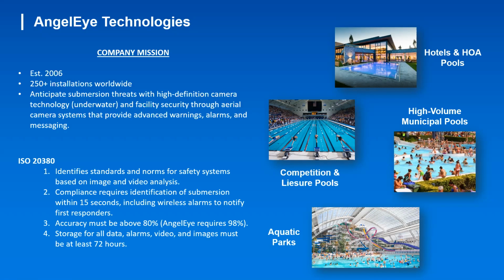And similarly, we know that people hop the fence. We know that people get into pools even with covers on them. And when they're in there, what happens then if they breach those primary levels of safety and security? I'm not against any of those basic technologies, but what I know is that we are now looking for safety systems, and it's becoming more prominent in the United States, where we can identify a submersion threat within 15 seconds. And that includes being able to send wireless alarms either to our lifeguards or roving safety personnel, or at the very least security guards after hours, that someone is in the water.